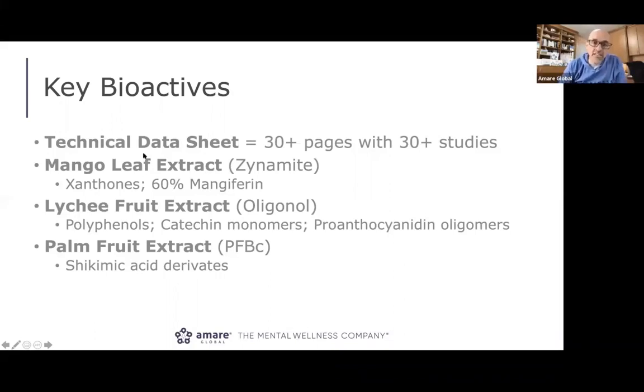So the reason that they work, the key bioactives, remember I explained part of our quality control process is understanding, okay, mango leaf extract has been used for centuries as a tonic in these indigenous cultures, everywhere that mangoes grow, in Southeast Asia, in Africa, in South America. They use it before they hunt. They use it for energy and motivation, right? They don't call it motivation, but that's what they're using it for.